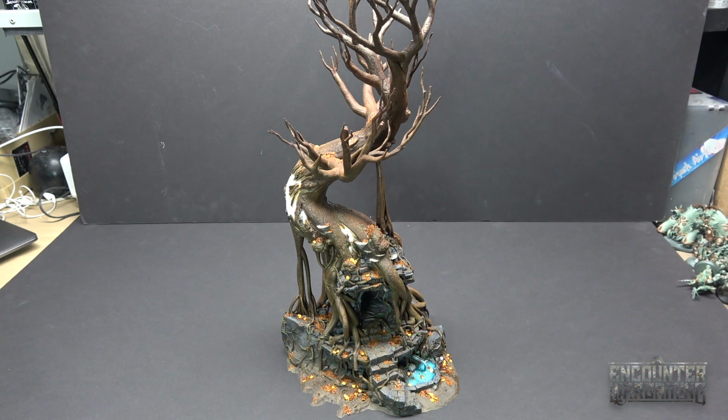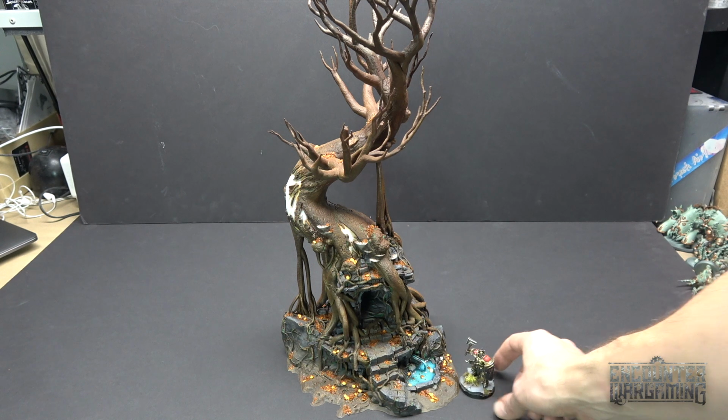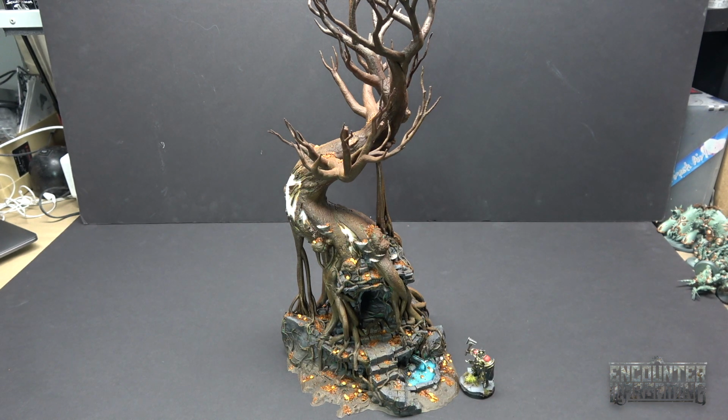So let's get some models in here. I'll spin it around so you can see the whole 360, but let's get some models in here for comparison. So there's the Stormcast Eternal. You can tell this piece is much, much bigger than that Smitty, right? This piece is huge. It's imposing. This is definitely a very cool centerpiece for any Age of Sigmar table, Malifaux, whatever you want.